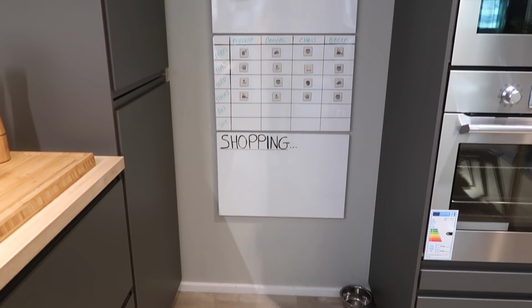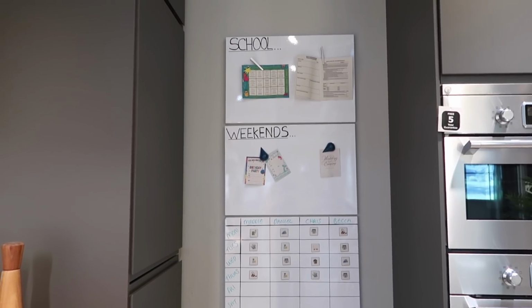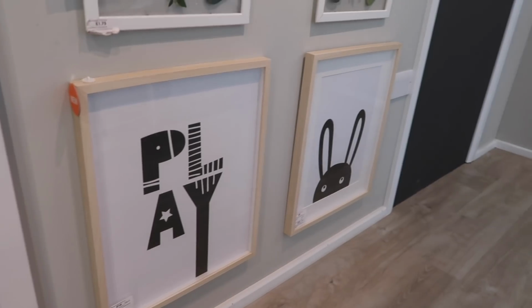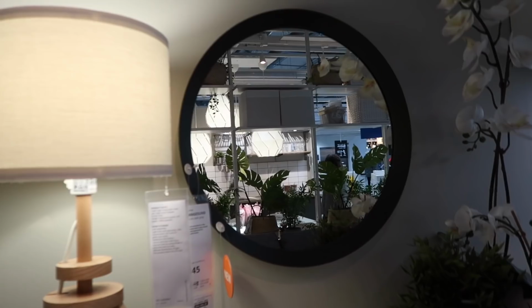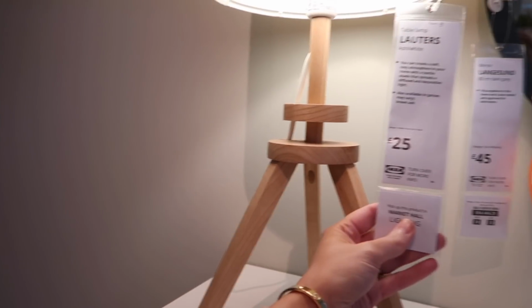So in store, I really loved these whiteboards for getting organised with life. These would be great in the kitchen. They also had lots of gorgeous new prints in. I love this play one if you had a playroom, and I also love this travel plans one. I thought that was an amazing canvas. They had some amazing mirrors in stock. This was £45, and lots of new lighting I noticed.